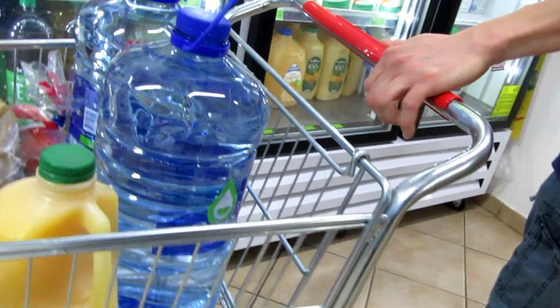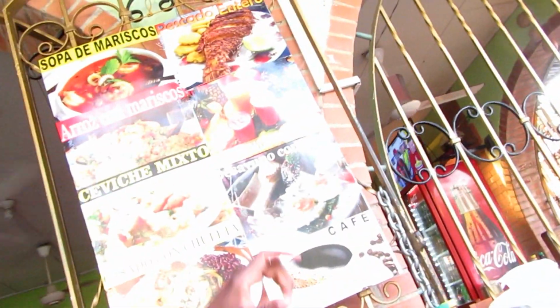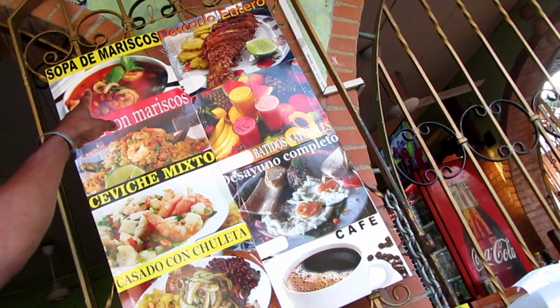You need milk? I don't drink milk. So Mike over here is laughing at my Spanish. But we had another restaurant, not too far from the other one, and I'm getting a sopa de mariscos.